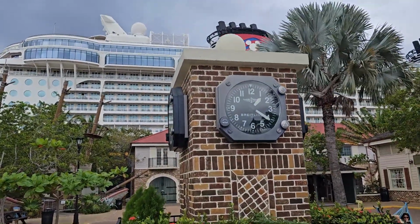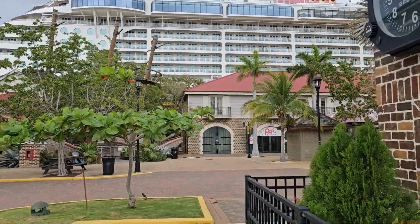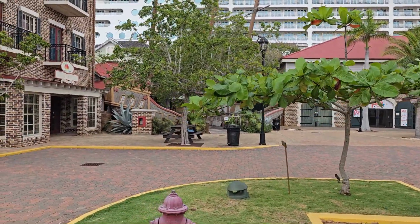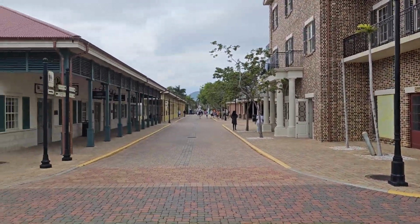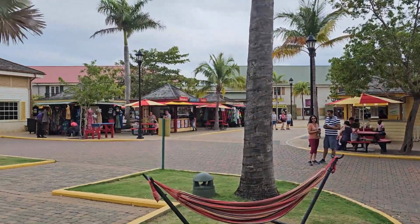But over in that area, they have this really neat clock, and as you can see way back there in the distance, the cruise ship is massive compared to this port. I love how there's this little area over here. It's a little baby pirate ship where some kids can play. The streets were clean, the shops were cool. It was just a really fun area to walk in and enjoy.